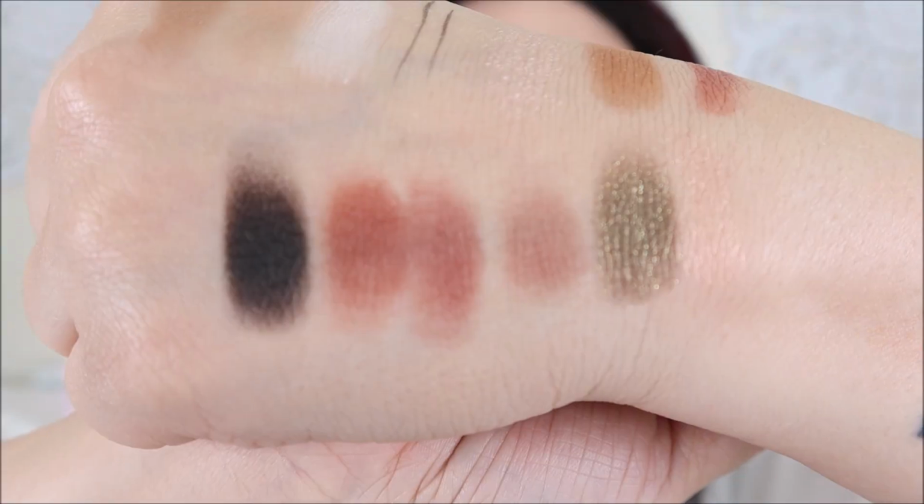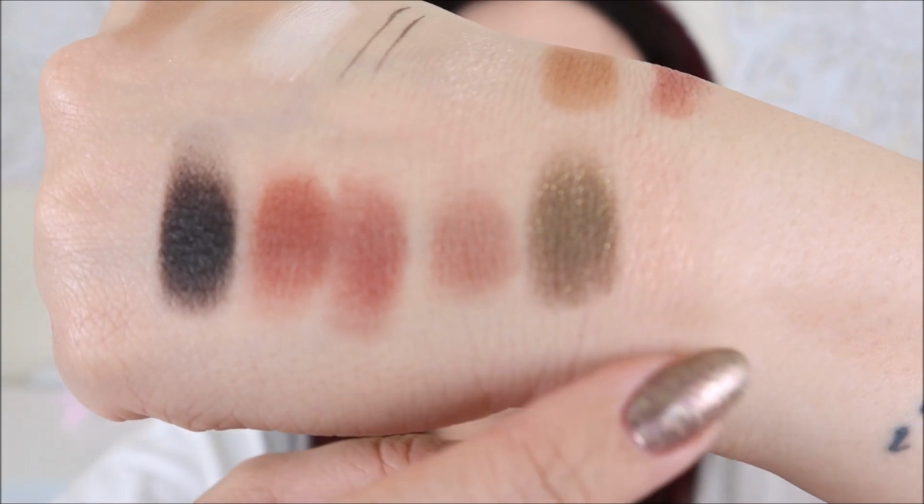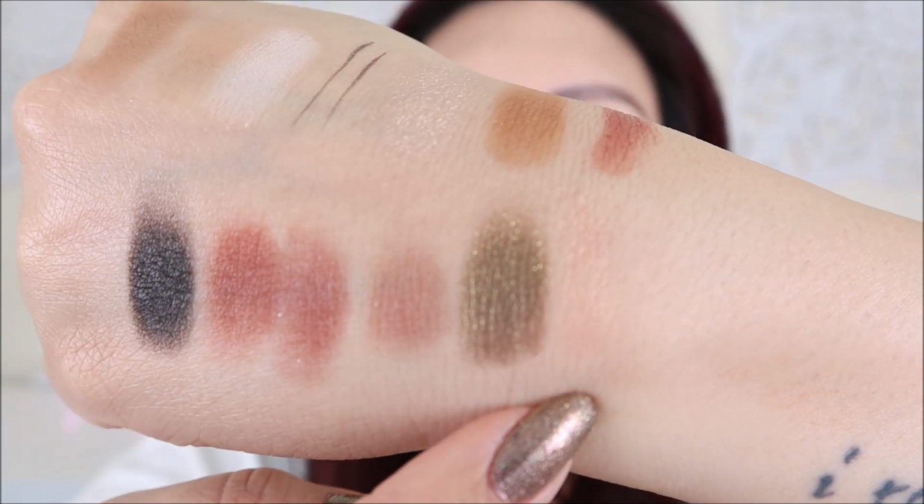And my eye makeup today, so we have a very olivey shade on the lid, black on the crease, then we have a lot of transition. There's a lot of transition shades working in here. So those are the shadows I have on the eyes straight across, even this inner corner.